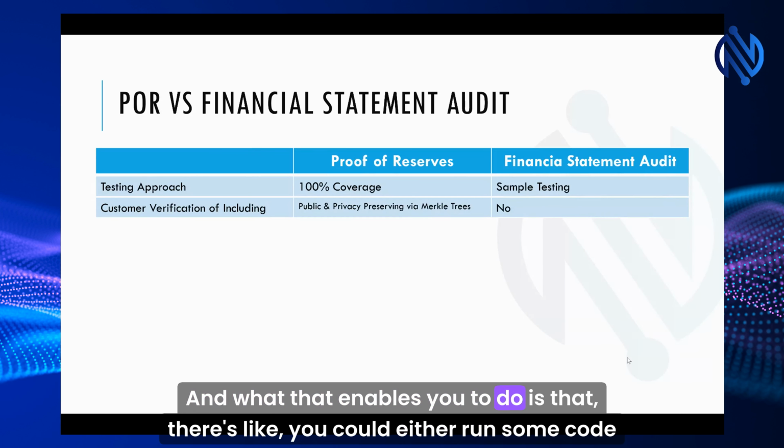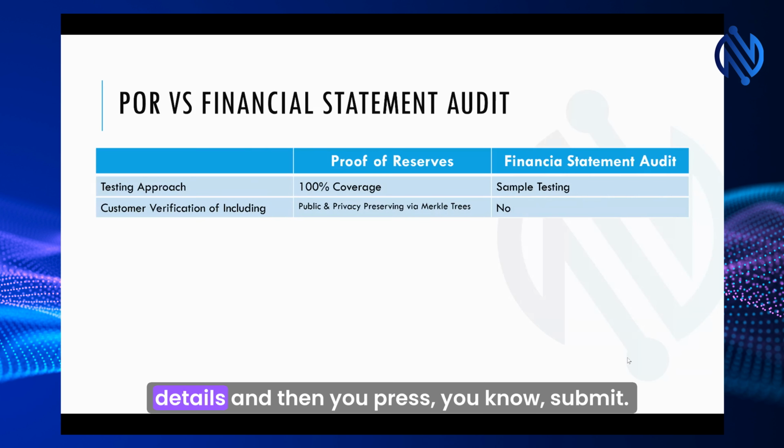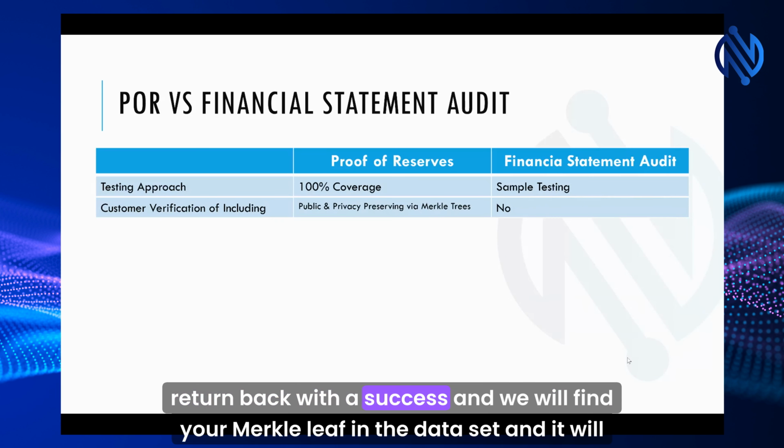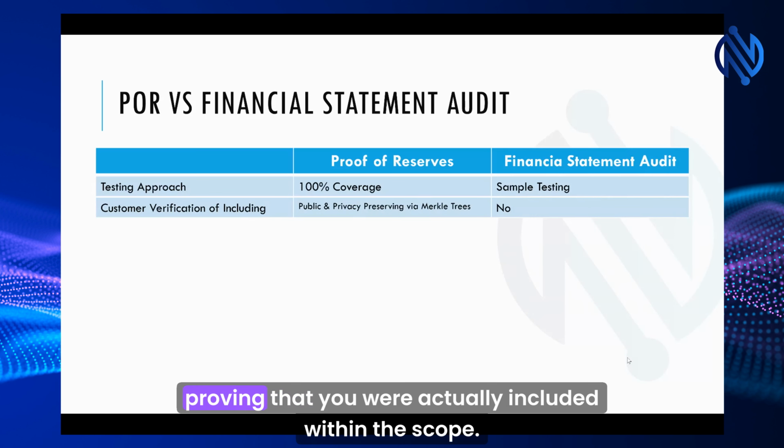And what that enables you to do is that, hey, you could either run some code or we've made it easy to do a Merkle verification where you put in your account details and then you press submit. And if your details were included, it'll return back with a success and we will find your Merkle leaf in the data set and it will roll up to a Merkle root, essentially a summary hash of all the information, proving that you were actually included within the scope.